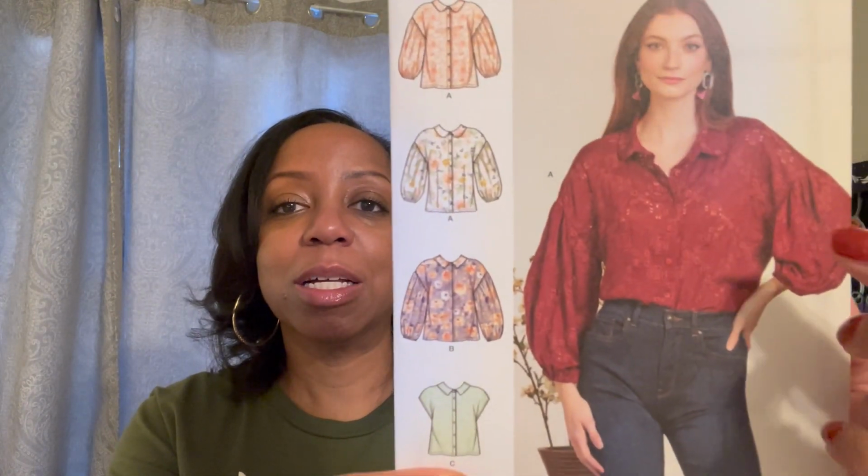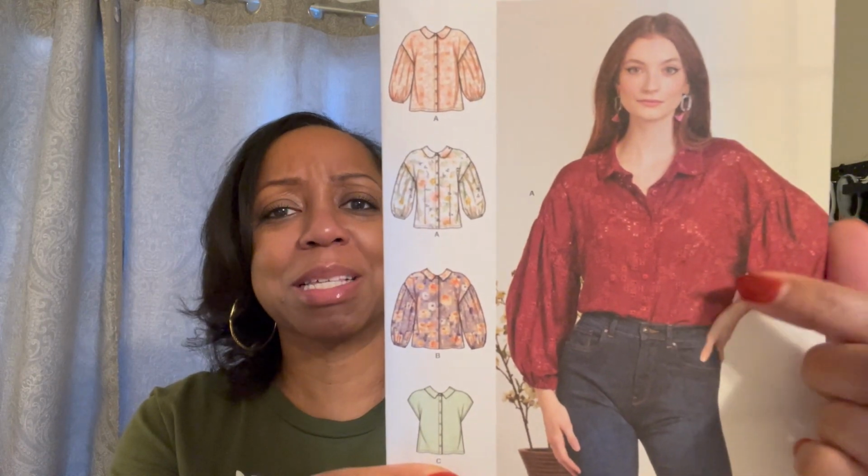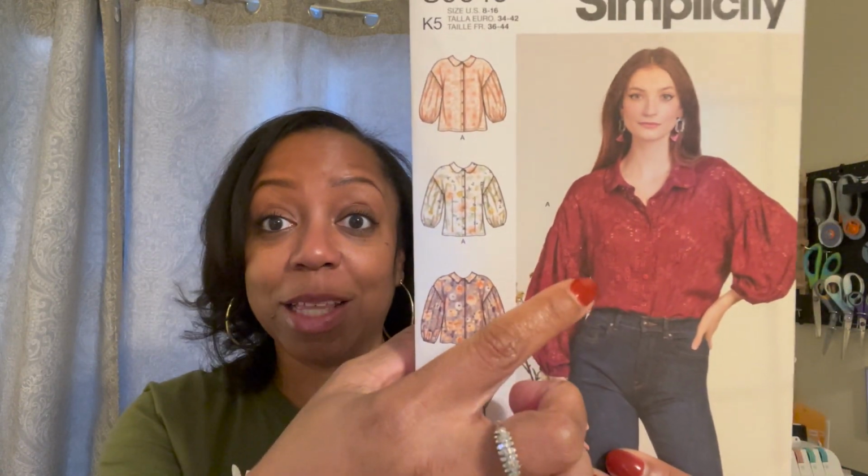And the closer I looked at this one, I really like view A. I think I have some fabric that looks something like that, maybe in a different color. I'm pretty sure I probably do. But this eyelet fabric is pretty easy to find at the different fabric stores. You probably even have a tablecloth that you can make this out of. Seriously, you guys. So that to me is what makes this blouse really cute. And of course, you have the different views there. In this one, I got size 8 to 16 by going by the bust measurements.